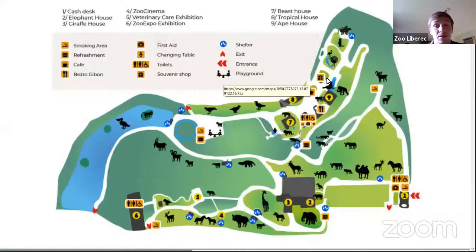Maybe twice the size. So if we make it bigger, then it will have more than 30 hectares. And the new part of the zoo will be for those animals which are used to conditions we have in the Czech Republic.